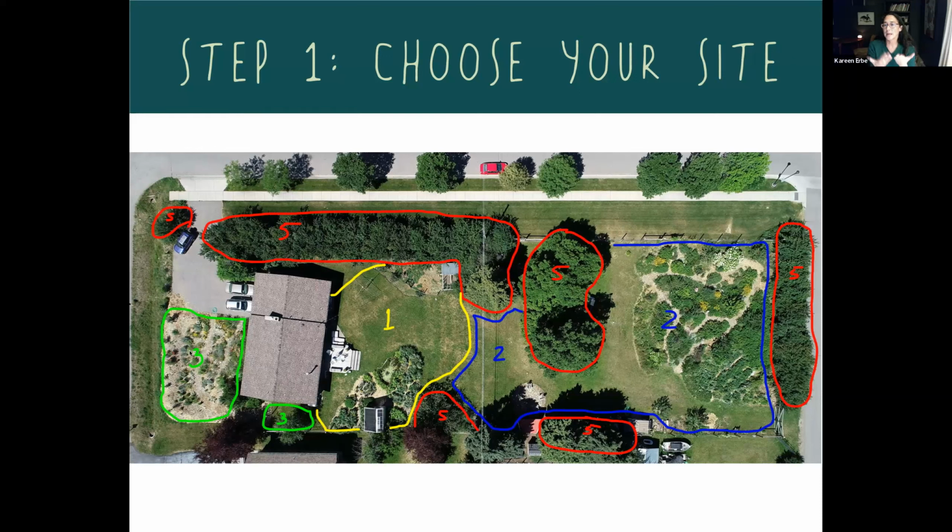So with a native plant garden, of course, there's lower maintenance needed than in a vegetable garden. So definitely think through where you want to put that native plant garden. It doesn't necessarily have to be super close to the house. It does require a level of maintenance, but hopefully over time it's less and less, right?